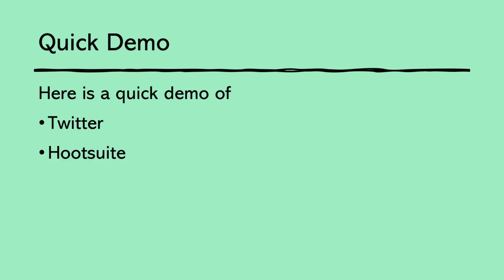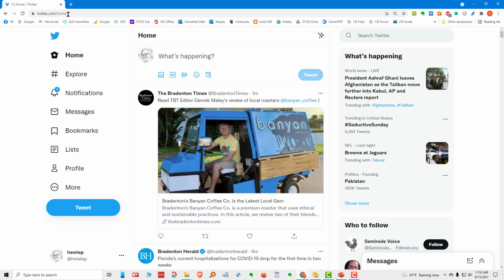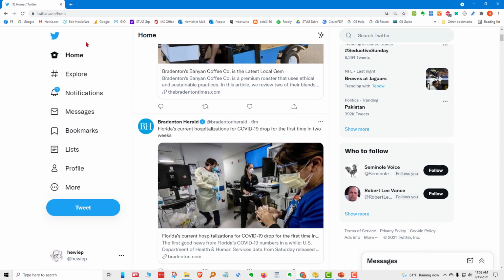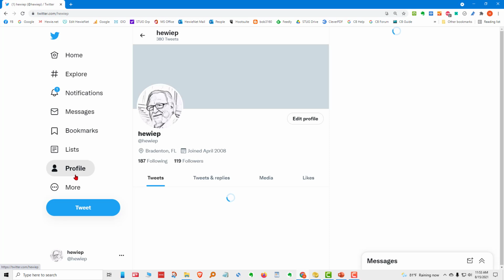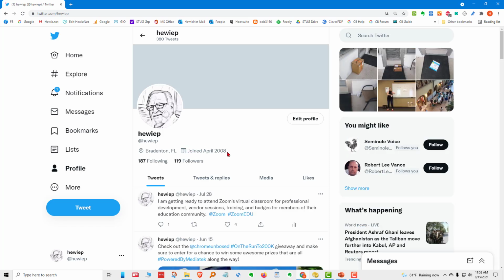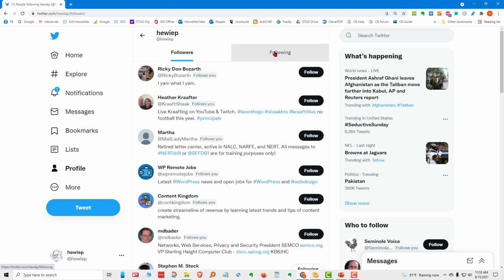Okay, let's do a quick demo of Twitter and of Hootsuite. Let's go to twitter.com. I'm already signed in. You'll see that this is my Twitter page. You can see that I can scroll down and see many articles. But let's go down to profile. This shows my profile. It shows that I joined in April of 2008. I am following 187 people, businesses, or groups, and I have 119 followers. I can click on this and it will show me what I am following, and I can also look to see who my followers are.